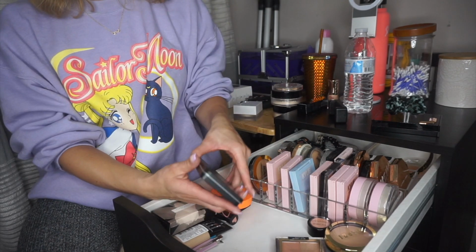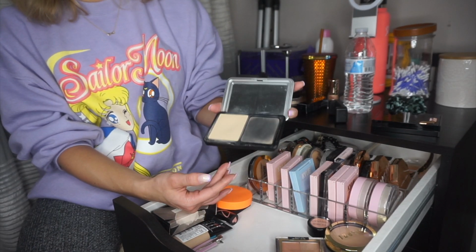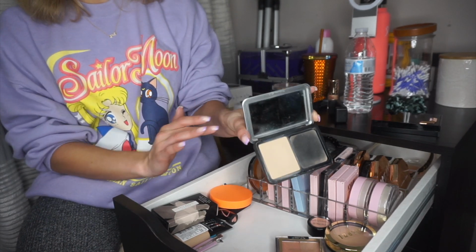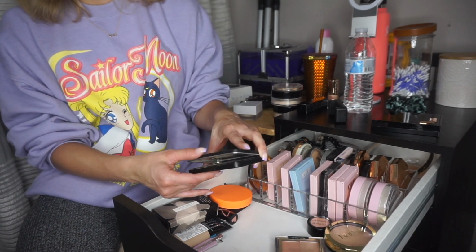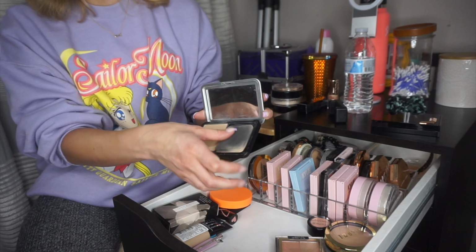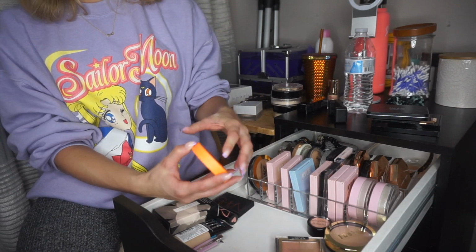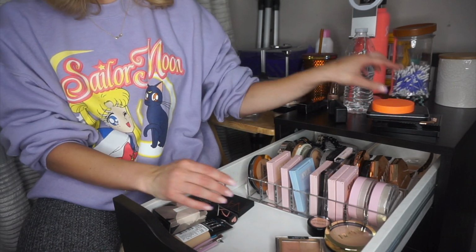Then we got the Makeup Forever, what is this called? Matte Velvet Skin Powdered Foundation. This was a good foundation. I haven't used it in so long, but I'm going to hold on to it because if a day ever comes where I need to do my makeup really fast, I'm definitely going to reach for it. So I'm definitely keeping that. Then we got this mirror right here, which I'm 100% keeping because you can never have too many mirrors, seriously.